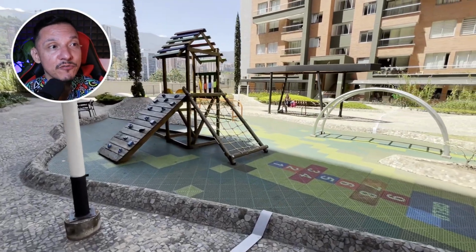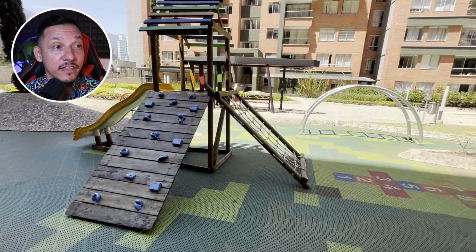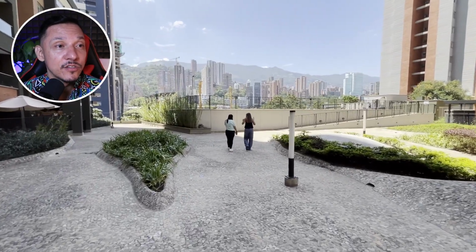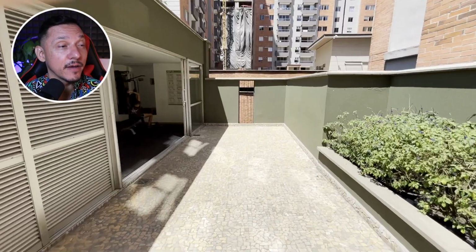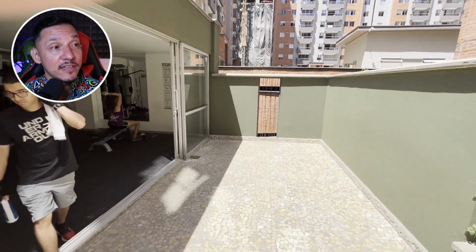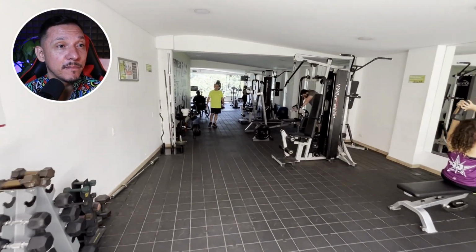And this was a Friday afternoon, so I guess a lot of kids were at school or something, but there weren't any at all there. So we're going to walk over to the gym here. Again, this is such a big area. This gym is really nice. I think out of all of the apartments that I've seen recently, it's the nicest gym I've seen.